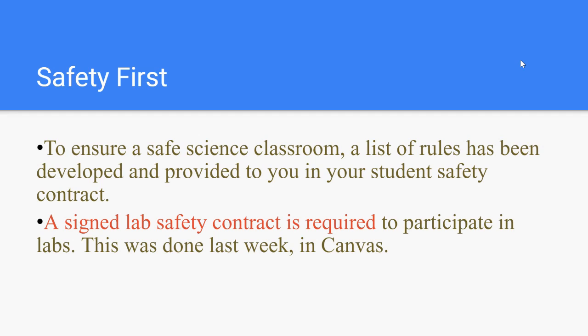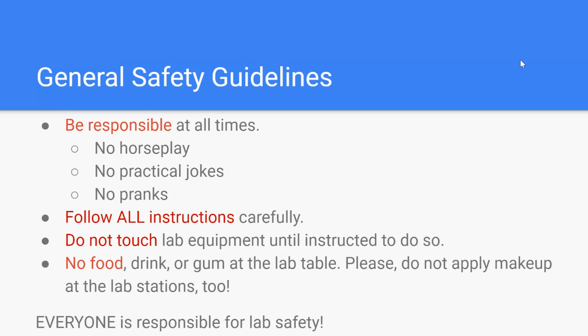Now, to make sure the science classroom is safe, I have a list of rules to provide you with safety, and they're listed in your safety contract. A signed lab safety contract is required in order for you to participate in all labs. This was done for you guys last week in Canvas. It was a Google form. So if you participated in that Google form, then you're good to go and you're going to be ready for any sort of labs that you might be able to participate in later in the year.